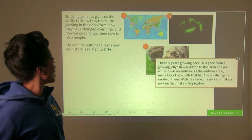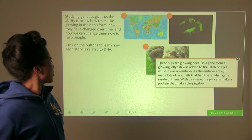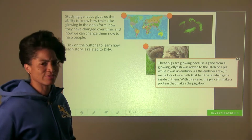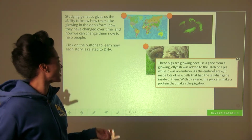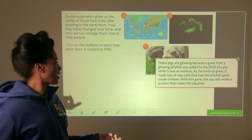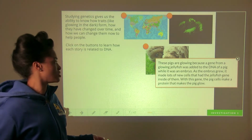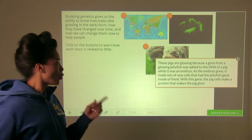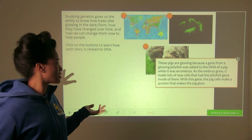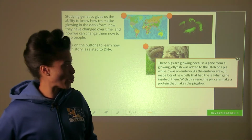We just looked at a video that talks about this. These pigs are glowing because a gene from a glowing jellyfish was added to the DNA of a pig while it was an embryo. As the embryo grew, it made lots of new cells that had the jellyfish gene inside of them. With this gene, the pig cells make a protein that makes the pig glow.